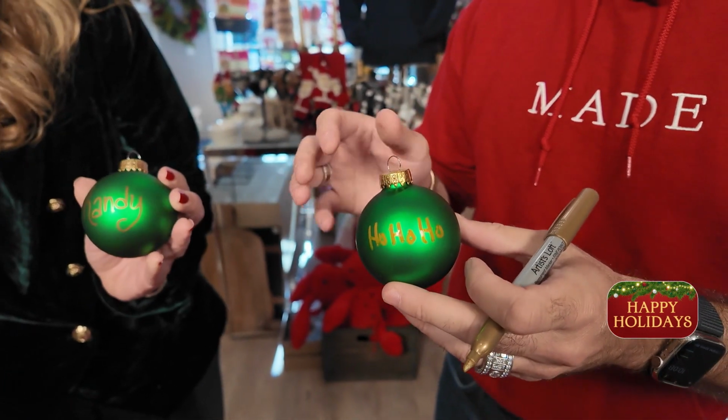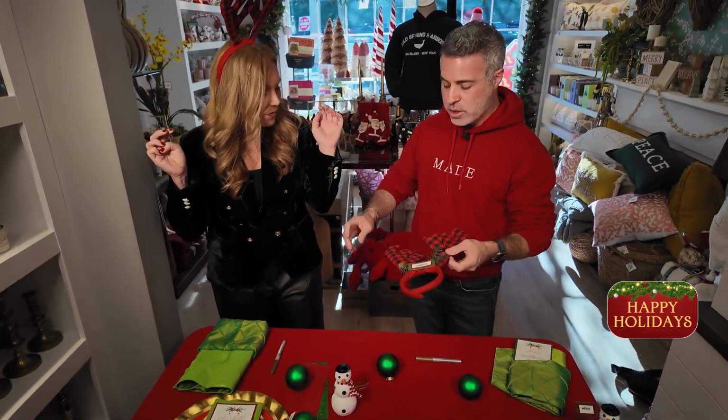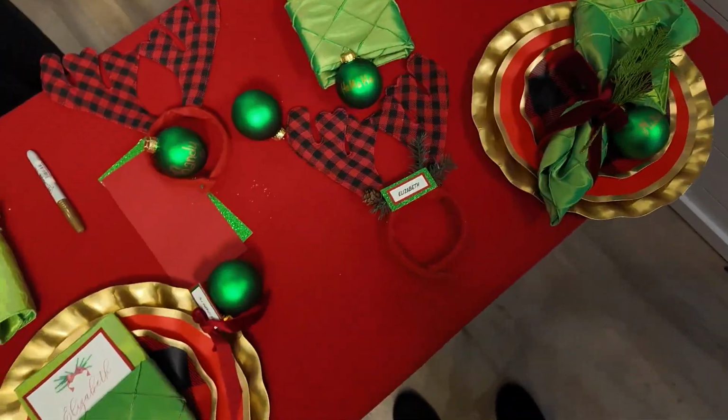And now I feel like these headbands are also adorable. How cute. So again, dollar store, I got these, very affordable. And then I just embellished them with a little Christmas greenery and the name. So now people know where to sit, and they have something adorable to remember the evening by.